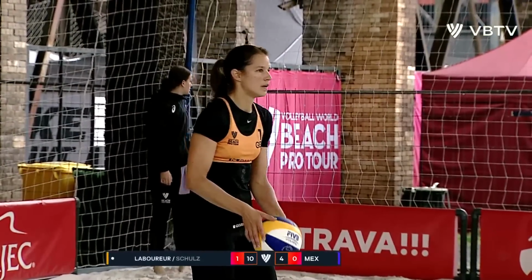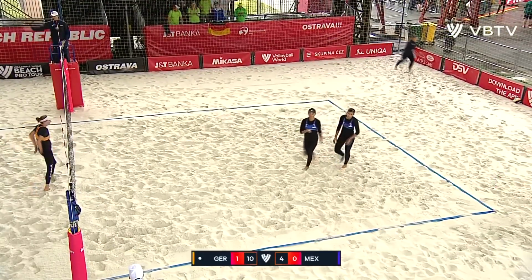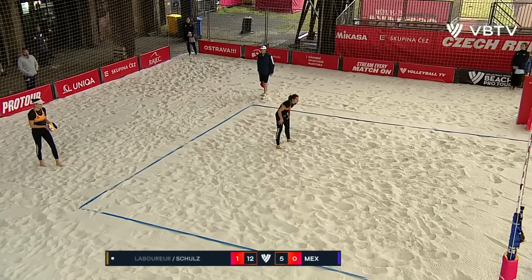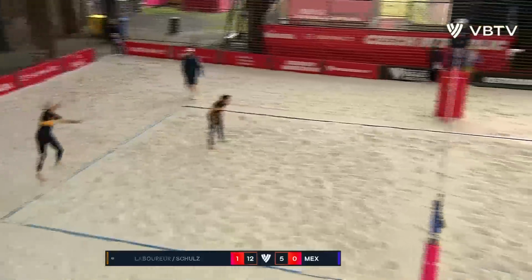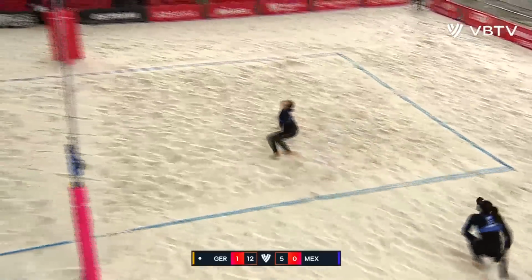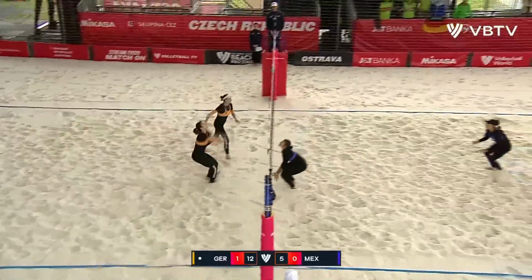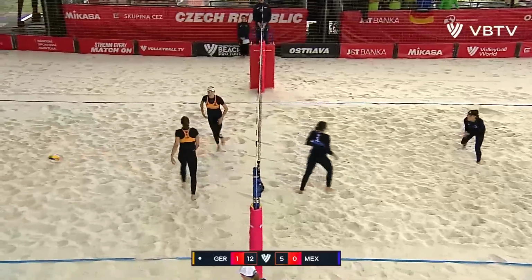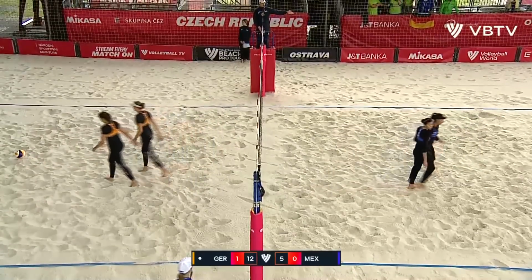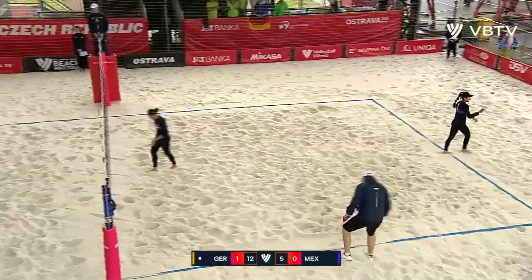This is a domination from Team Germany at the moment. Serve on the line. Can you believe it? 12-5. Germany up by 7 and 1 set to love. The opportunity for Chantal Labouré in the middle of the court. Oh, that's something we haven't seen yet, and what a time to bring it out. Maria Quintero getting a stuffed block.